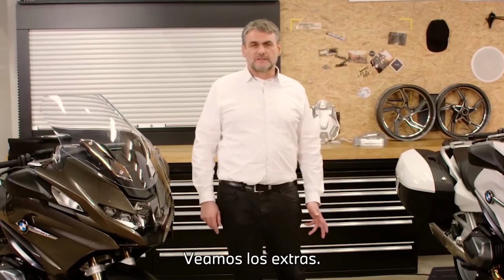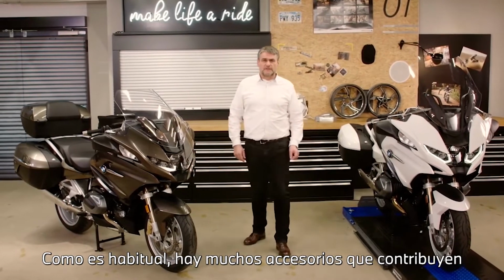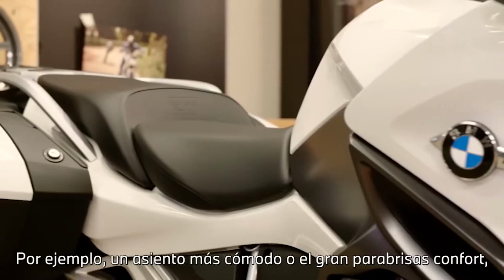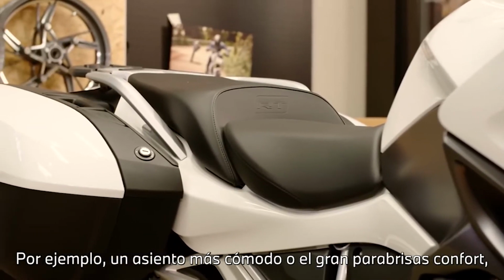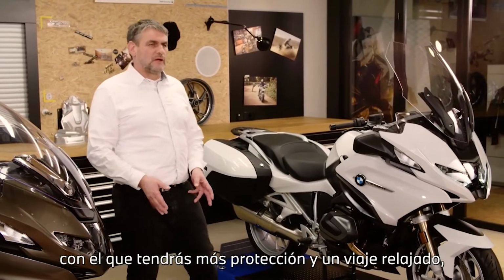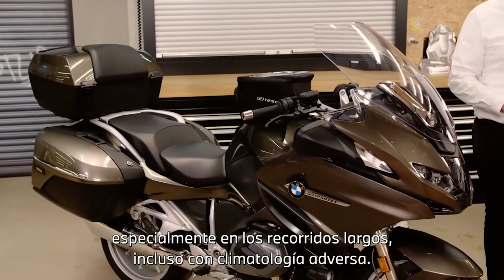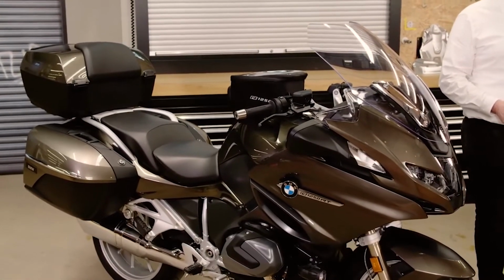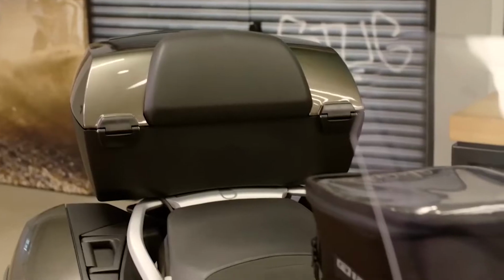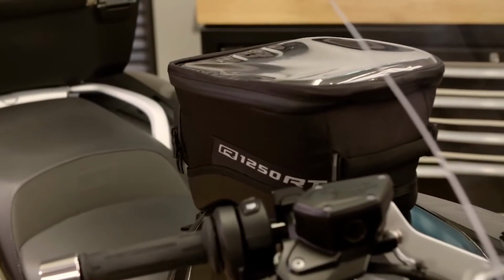Let's get to the extras. Of course, as usual, there are a lot of accessories that help to make your and your passengers' trip more enjoyable. For example, an even more comfortable seat, or the large comfort windshield, with which you'll have more protection and a relaxed ride, especially on long tours and even in bad weather. In addition, there are top cases in matching colors, or a luggage collection for a wide variety of travel requirements.